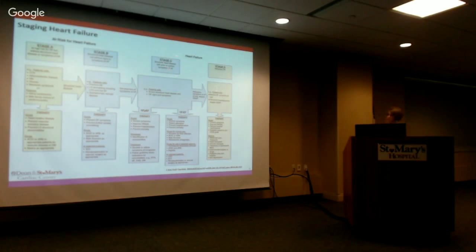Stage C is what we'll spend most of this presentation talking about. People that have structural disease and have had either current or prior symptoms of heart failure. So here our goals are going to be more to control symptoms, improve quality of life, help to reduce hospitalizations, and prevent mortality. And then further along that continuum is stage D heart failure.